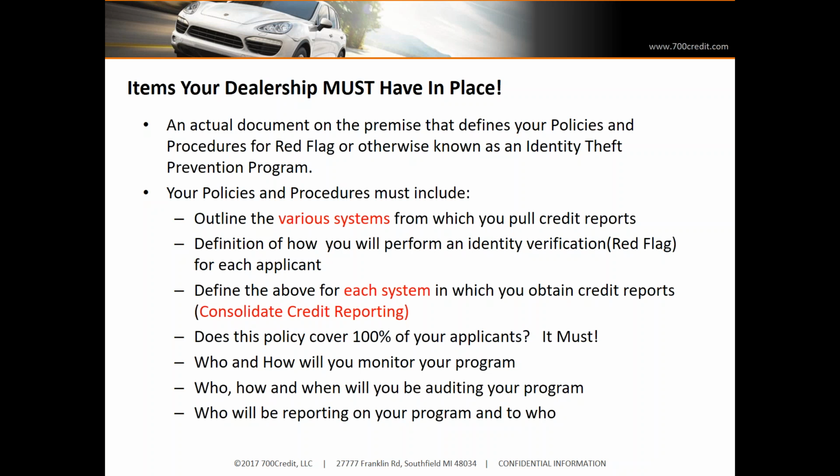It must define who is going to be performing those red flag checks, how they're going to be monitoring them, what reporting they're going to be providing, and the auditing they're going to be doing on a monthly basis. Retain the proof of the audits. The reporting must be to senior level management. So you have to have those things in place. And it must cover 100% of your applicants.